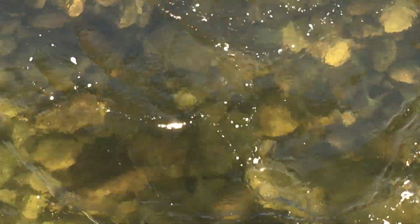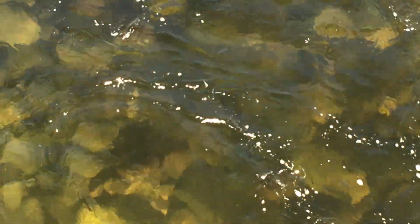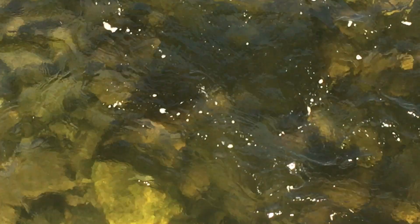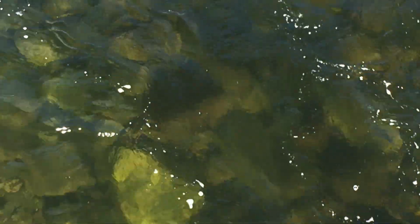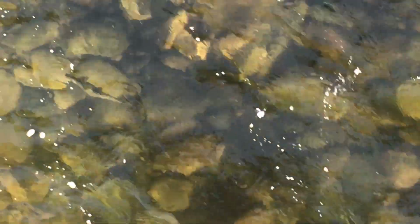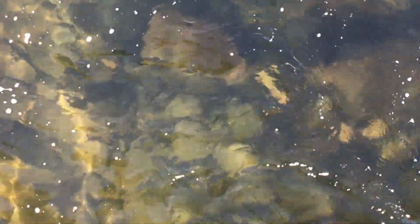It's Monday, September 2nd, Labor Day, and I am standing on the Stockyard Bridge just below Salida, Colorado, and I've been watching some nice fish feeding here this morning. It's about 7 a.m. As is really typical this time of year, I see a lot of fish out on the edges during the low light portions of the day.